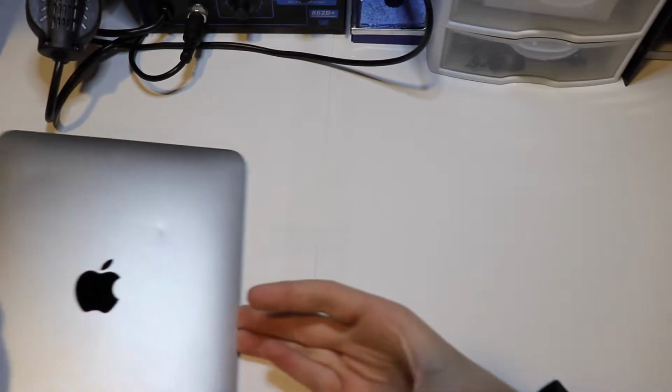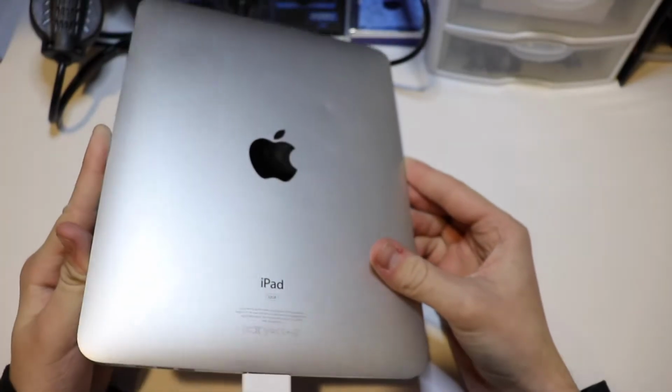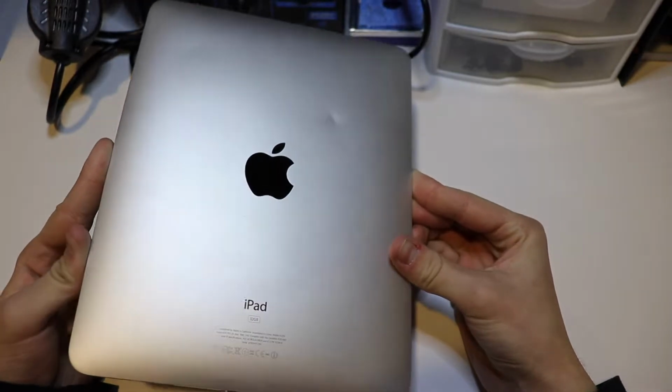So, without further ado, today I want to take a retro look at the first iPad that was released 10 years ago. This model is the 32 gig Wi-Fi model.